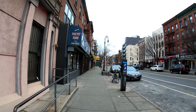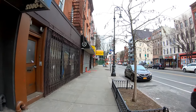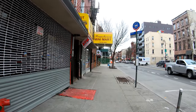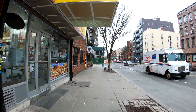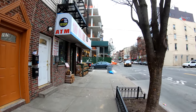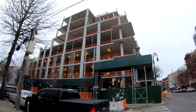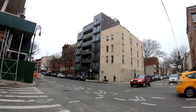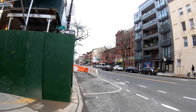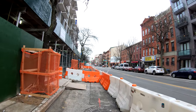As you can see, walking down Manhattan Avenue, there isn't as much industrial and commercial activity now. Now it's becoming more residential, and there are more businesses that serve the residential community, rather than the industrial community on the river. Like, here's a mini mart and a deli. Here's a new development going up, with the necessary scaffolding that the city requires them to have.